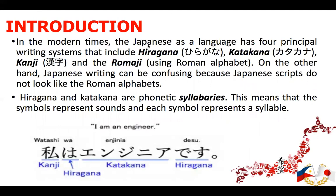Again, there are four principal writing systems in Japanese: the hiragana, katakana, kanji, and the romaji. Hiragana and katakana are phonetic syllabaries. This means that the symbols represent sounds and each symbol represents a syllable. If you're going to write a sentence in Japanese, you can combine all four writing systems, or sometimes you are going to have three writing systems, just like the sample.